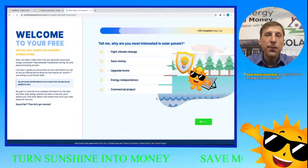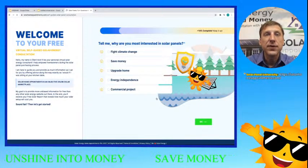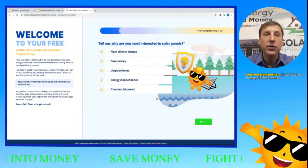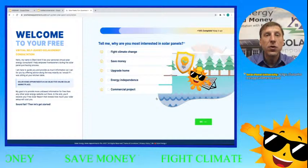Are you looking to upgrade your home? Upgrading gas appliances to electric is a very common time to install solar panels, as well as if you're remodeling your home. Installing a solar panel system will upgrade the property value of your home as well.